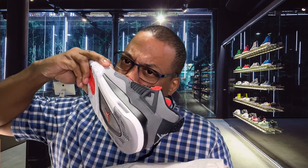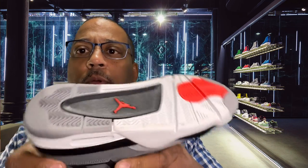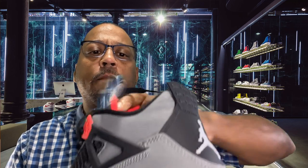Just get them out of the box. Take a look. There's just something about new shoes. Oh, yeah, look at this. You got yourself a little sticker, too. All right, let's see what we got here. Beautiful, beautiful shoe. This is the Retro 4, and you cannot go wrong with this. Your daughter will be ecstatic.